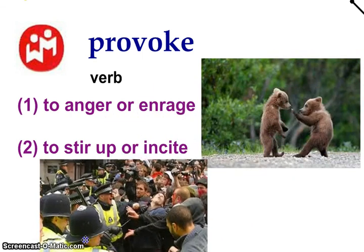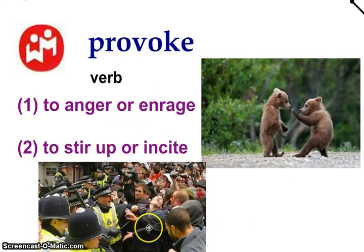In this picture, this is actually a protest in London, and you can see that something happened to stir up the crowd. So when you use the word provoke, you're trying to describe in a way somebody was angered or enraged or something just got started. Oftentimes on each professional hockey team, they will have somebody whose job it is to provoke fights. Somebody whose job it is to go out there and kind of poke around and cause problems.